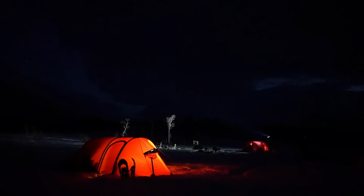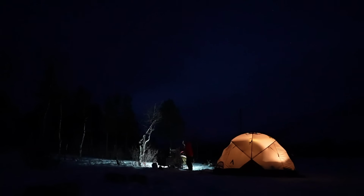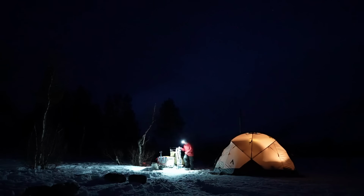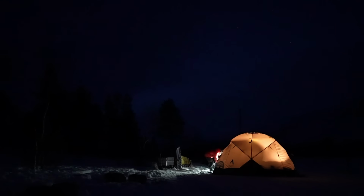So today we have another good day. 37 kilometers on the trail, and the snow is a little bit softer at the end of the day, so the dogs were quite tired or slow when we arrived here and put up the camp.